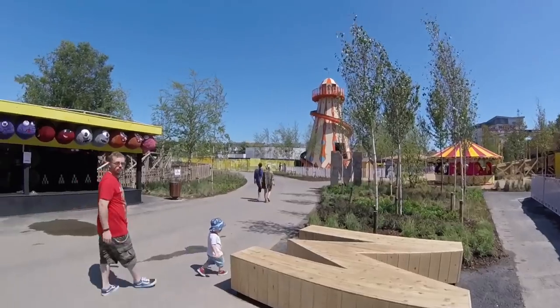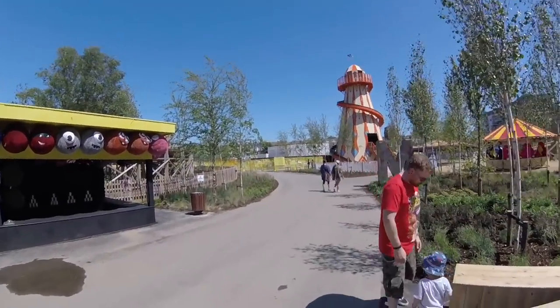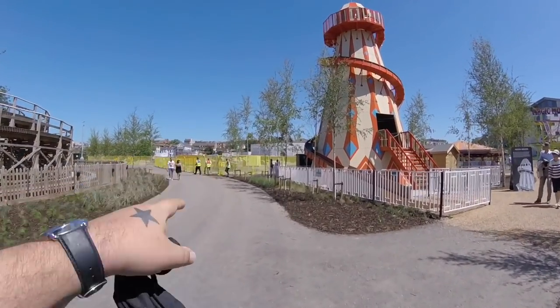It's not totally finished though. You can see over here where that yellow hoarding is, that's all getting redone as well. If you go on Google and search Dreamland Margate, there's actually concept pictures of what it's going to look like when it's fully finished. I think they just wanted to get it open today because it's bank holiday and the nice weather as well. But yeah, that area over there is getting redone as well.